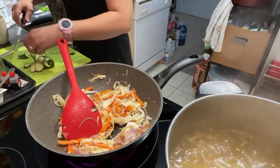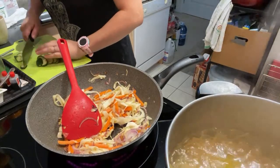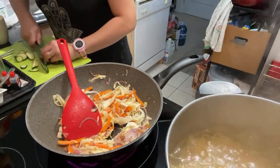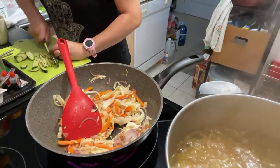I actually was planning to use my slicer for the zucchini, but now because I'm kind of in a rush, I don't want to wash too many things.